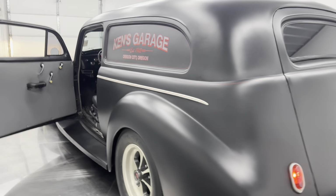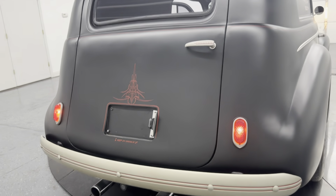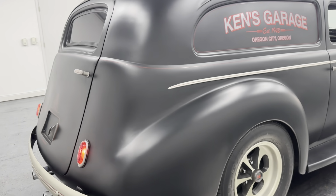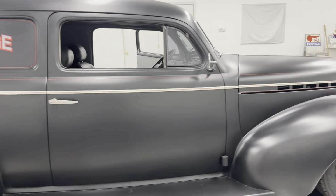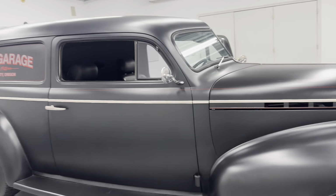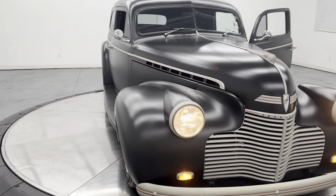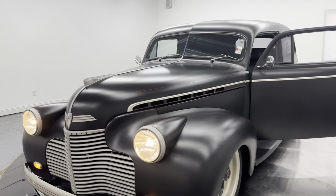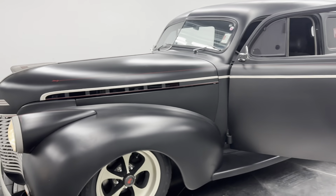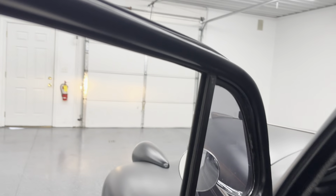Sounds great. The body's super solid. It's got a backup camera. Very, very solid Sedan Delivery. I always like these 38, 39, 40 Chevys. I think they're pretty cool. Headlights, flashers, turn signals, they all work. Just a pretty sweet car.